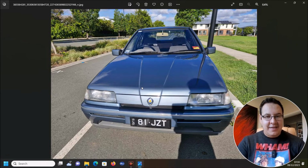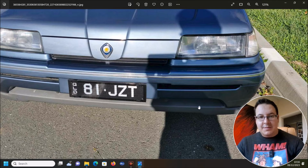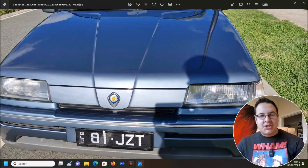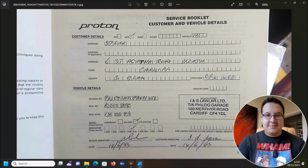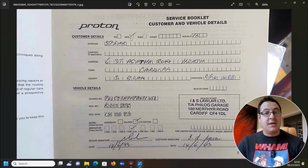There's the side again, and there is the front. Look at this grille. Lovely, that is. Absolutely beautiful. No damage to this bumper. I am super, super jealous of this car. I would love it. Oh, there you go, Mr. Spear. Oh, no, sorry, beg your pardon.